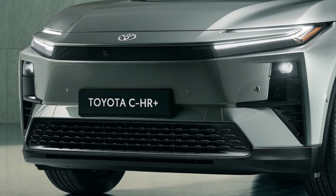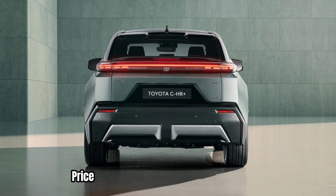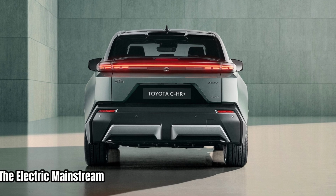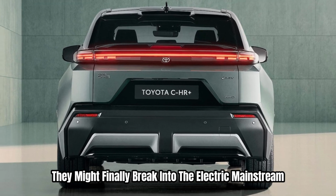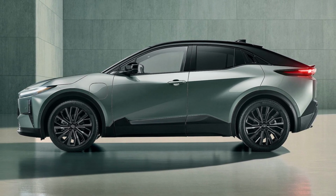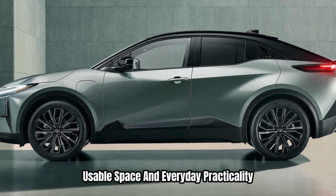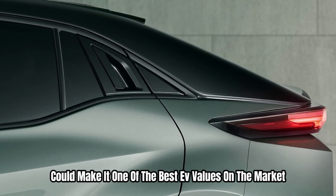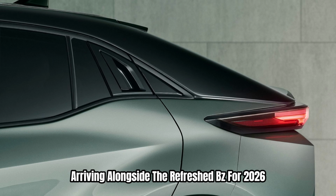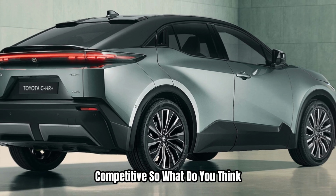But let's not kid ourselves. The success of the 2026 CHR will hinge on one thing: price. If Toyota can land this EV around the low $30,000 mark, they might finally break into the electric mainstream. That's the magic number. Because even with slightly lower range and charging speeds compared to some rivals, the CHR's stylish looks, usable space, and everyday practicality could make it one of the best EV values on the market. And with the CHR arriving alongside the refreshed BZ for 2026, Toyota's EV lineup is finally starting to feel competitive.